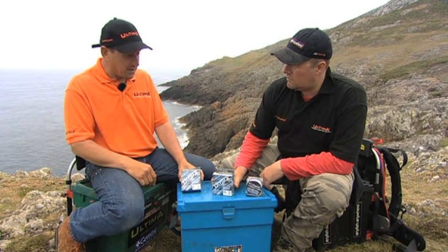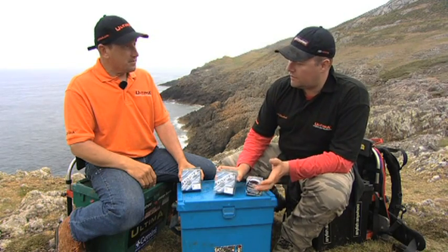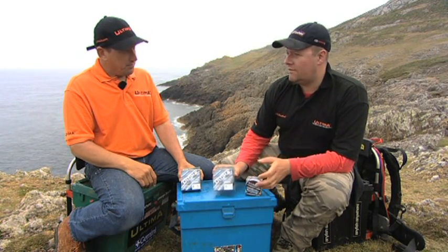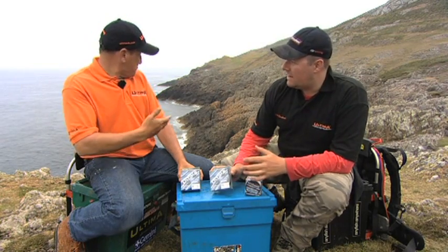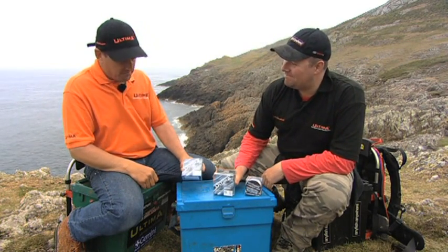So it's not just for the fixed spools, it's for the multipliers as well. So people use the lighter lines on the fixed spools, possibly do a bit of float fishing as well, and also can use the heavier lines for their slightly heavier beach fishing. So there's something there for everybody.